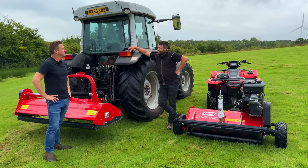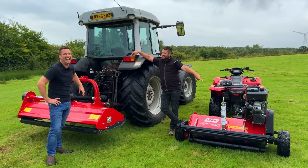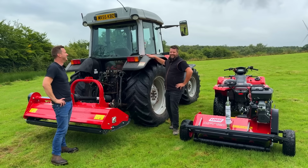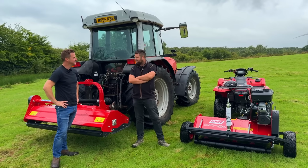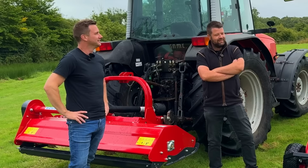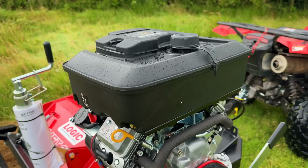How many horsepower? 18. Yeah, but you've got to buy that. That comes with mine. Yeah, you've got to buy your bike to go on the front of it. I wonder how much his cost. I don't even know what horsepower your Suzuki 500 is, Josh, to be fair. 479, isn't it? CC, not horsepower. I wouldn't know, actually, without looking at the specs.